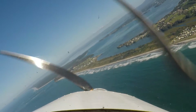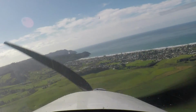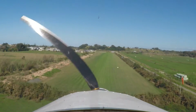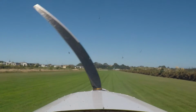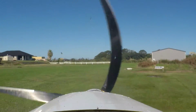Out over the sea to lose height, back in over the beach, and we're ready to join for our runway 13. As we come into land, we have half an eye on the clock and realise we've just got time to put Jan into the parking rather than into the hangar, walk over to the cafe and be greeted by our very own welcoming committee.